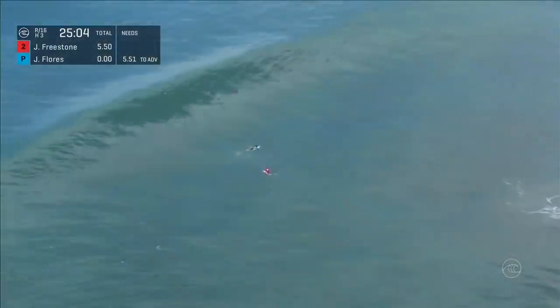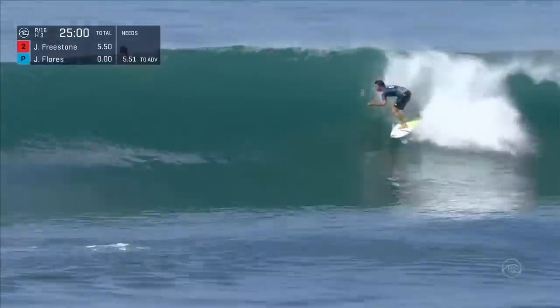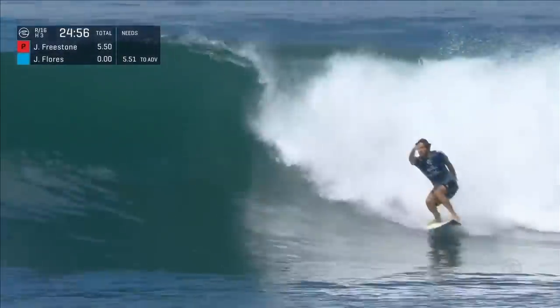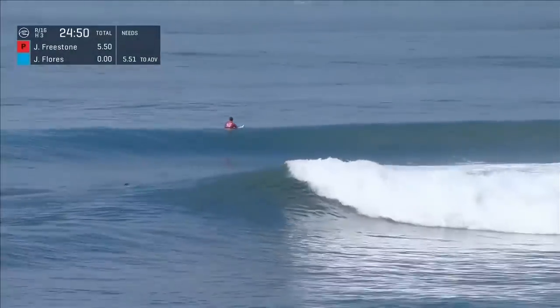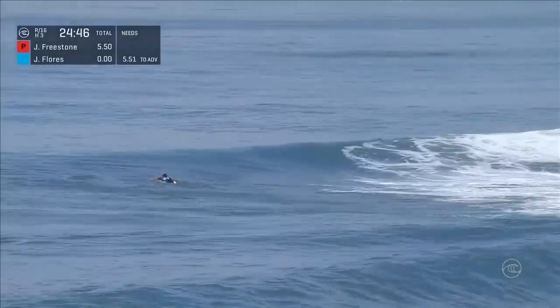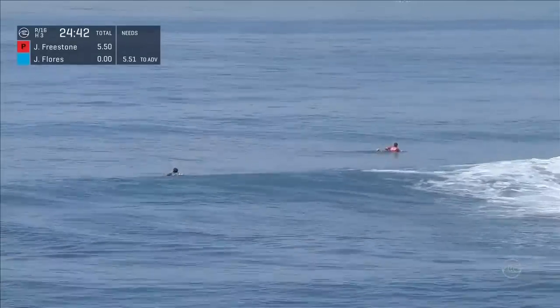He actually just executed that final ride with so much confidence. And here he goes, tucking into the barrel, using some of that tube riding expertise. Finds the exit, bit wobbly there. And doesn't opt to take that one right through to the inside. But Flores getting covered up. Freestone had a 5.5. And we'll see where this one goes.